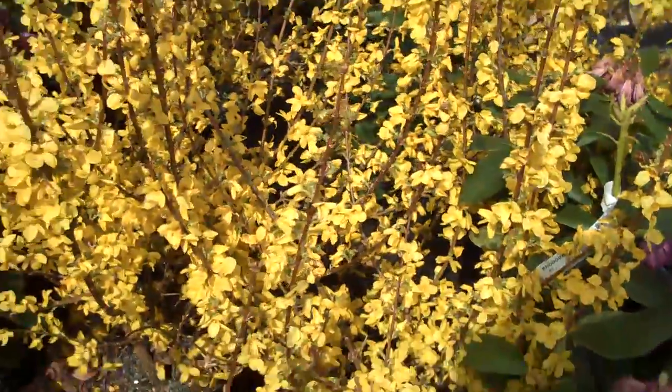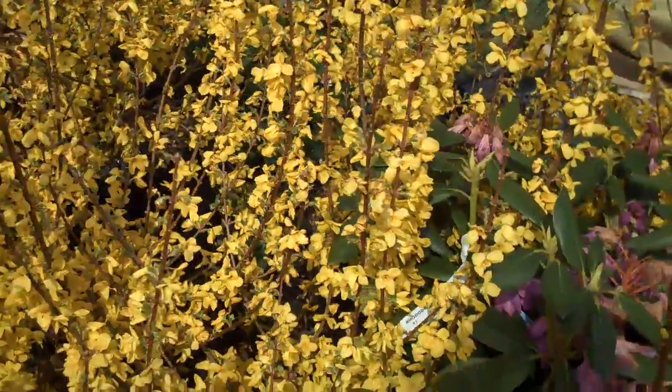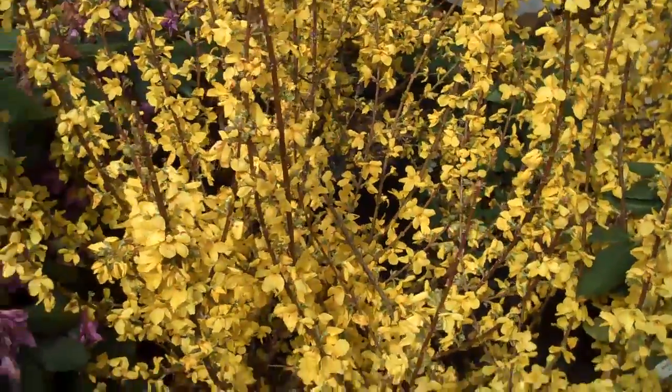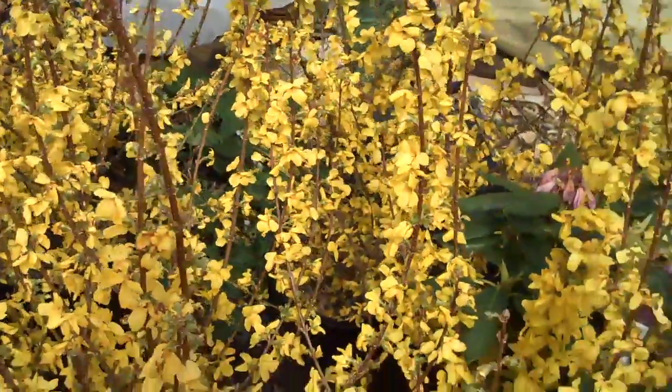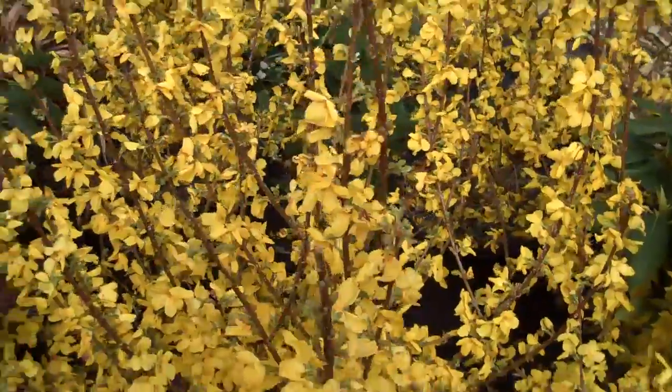Forsythia, again, a great spring blooming plant, one of the first plants to bloom in the spring, so it's a nice sign that spring's right around the corner. It's also a very dense plant. It gets really nice and dense, so even when the leaves drop in the wintertime, it provides a screen for you.